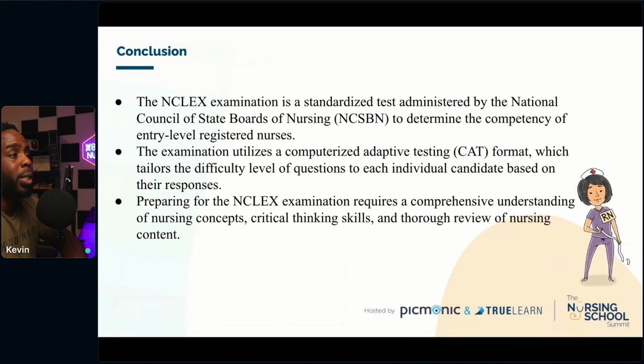So if you start getting questions such as, hey, you're the nurse in charge of 4 patients in the emergency room, what patient should you see first if you have 4? That's a management of care question, right? Now, if you start getting questions such as, hey, you have a patient who's complaining of a headache, what is the normal blood pressure, right? You're supposed to know that, right?